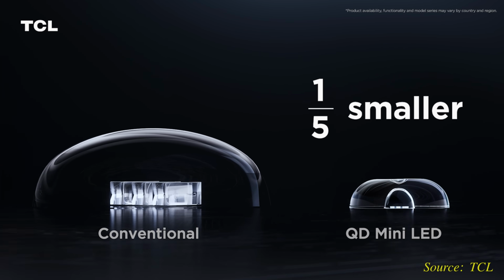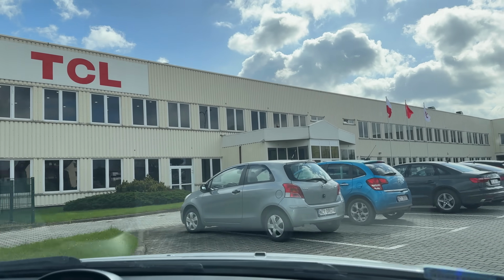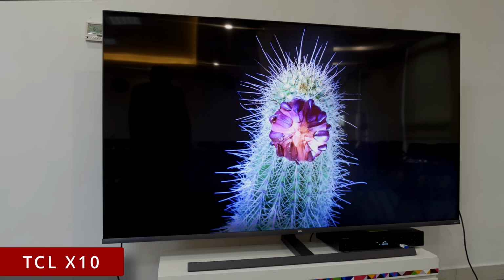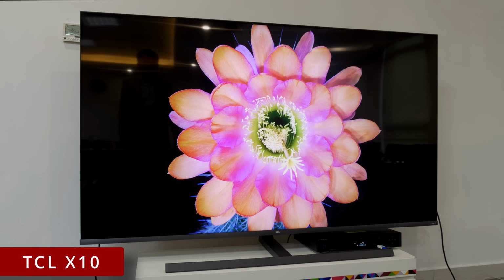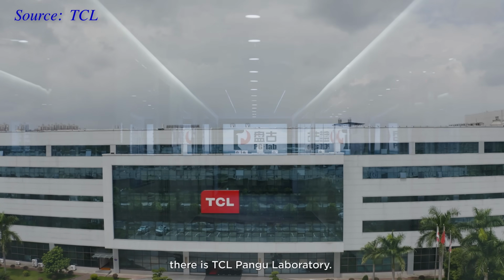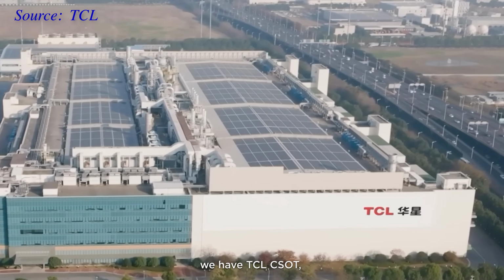This very high number of local dimming zones is made possible by Mini LED technology, and let's not forget that TCL was the first TV brand to release a consumer Mini LED TV back in 2019, with the X10 series in select European markets. Since then, the company has continued to improve the specifications of its Mini LED TVs, offering outstanding value for money thanks to Mini LED innovations at TCL's Pangu Lab and its vertical integration with panel manufacturer CSOT.